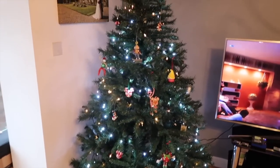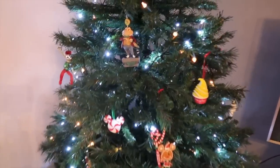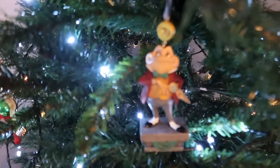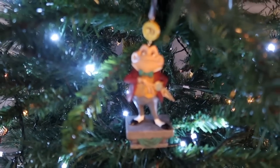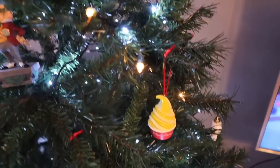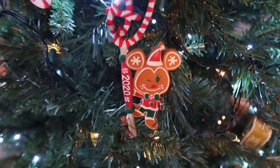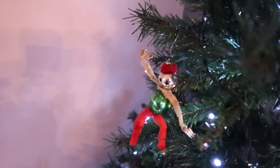I think it's fine having some warm and some white lights. We've started getting some decorations on. Obviously this guy is totally taking center stage as per usual. Love it. And we also have a Dole Whip going on there. I'll show you all of them properly later. I've got my 2020 gingerbread Mickey.